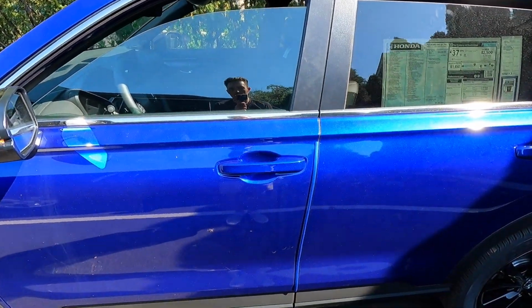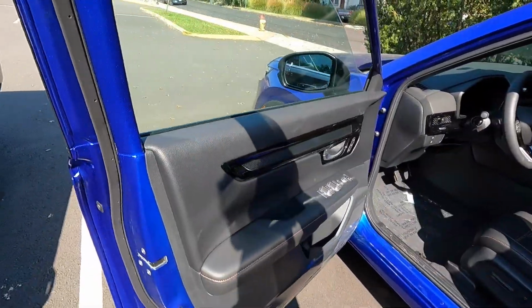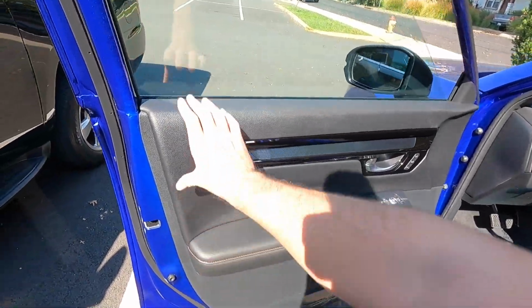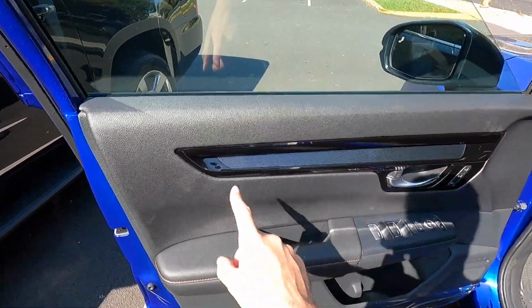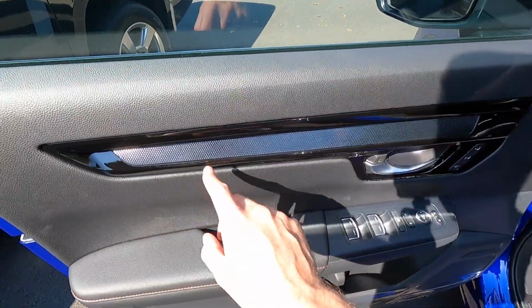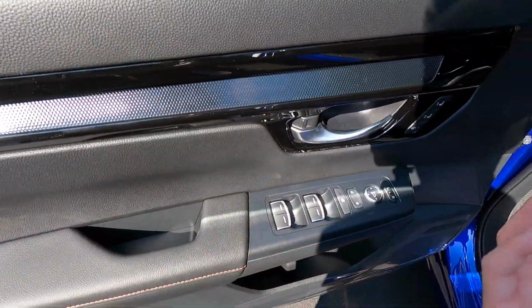So let's take a look at what the driver's side door panel has to offer for us. Taking a look at the door panel right here, basically all of this area up top here is all vinyl wrap. Then you get some gloss black trim. You get like this hexagonal shape trim piece, like right here, it's kind of like a gray color.